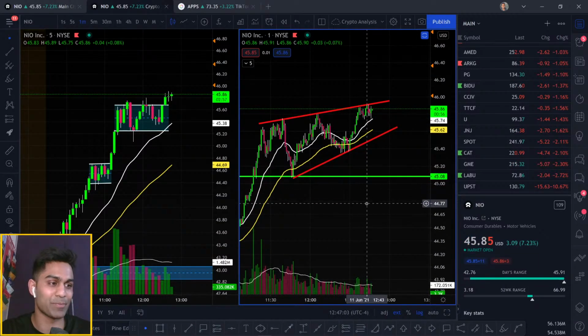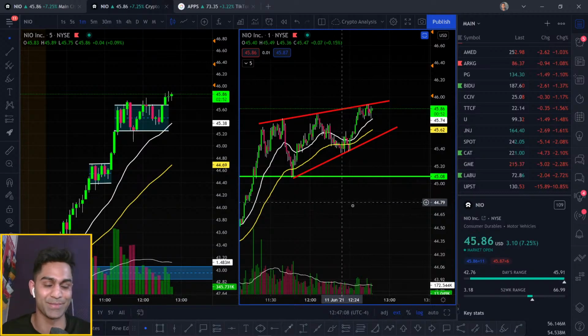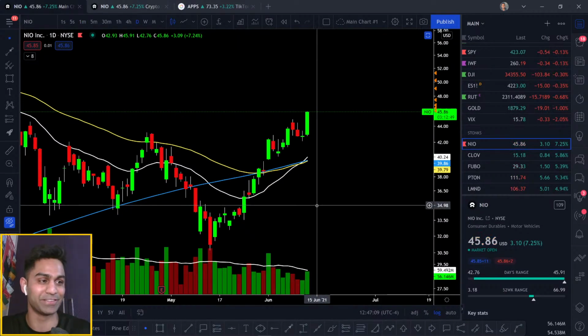So Dave says, first time I bought NIO was when Caddy announced triple bottom at 34. I bought one more yesterday at 42. That's awesome. Congratulations on the profit here.